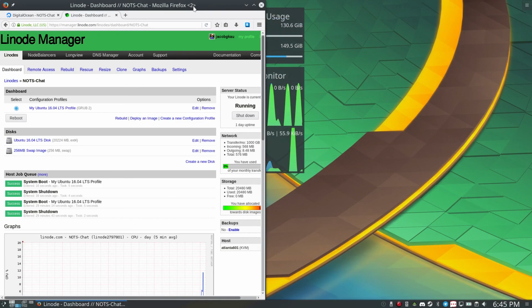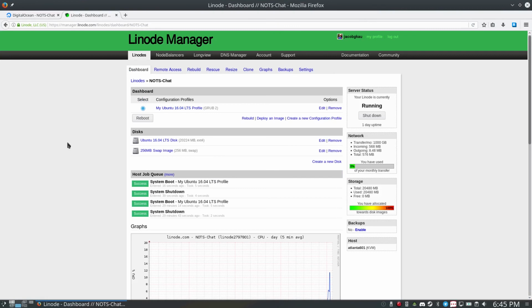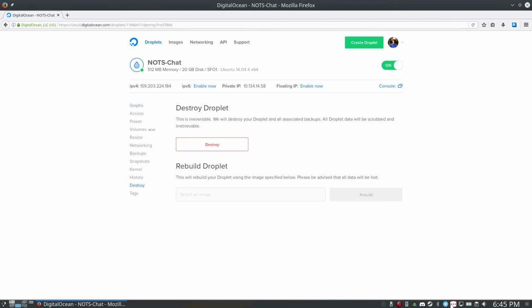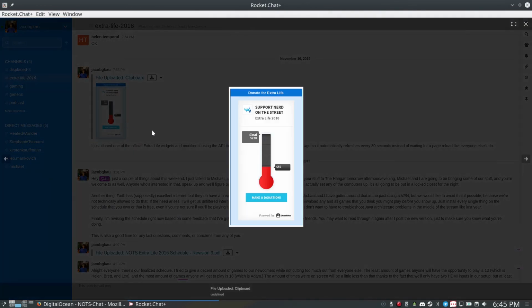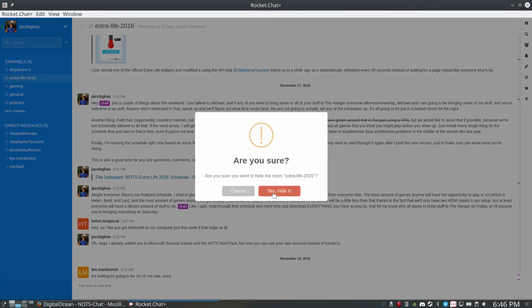But yeah, that's how you move a RocketChat server from DigitalOcean to Linode. That's how you use Ubuntu Snaps, and that's how you use Caddy. And that's also how you back up and restore RocketChat servers. So now I'm going to go to DigitalOcean, and I'm going to destroy the old server, because we've got the database backup locally. I'm just going to go through this and make sure that everything's here. Let's see, is Extra Life 2016 in here? Yeah. See all the pictures that we have in here, all of our older stuff. The Extra Life chat room was one of the ones we used the most. So we'll go ahead and hide that.